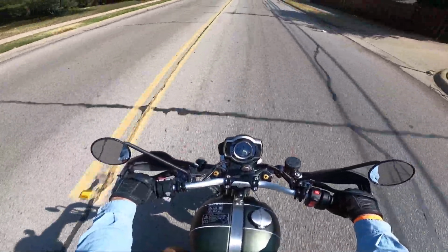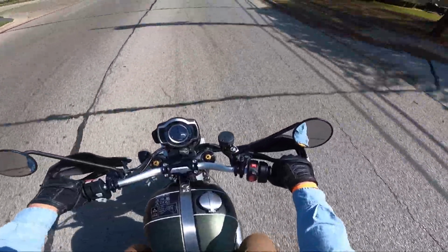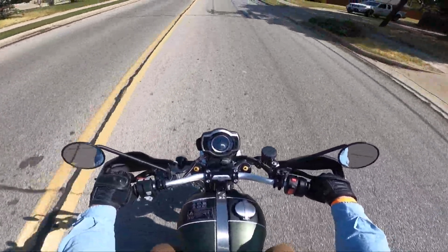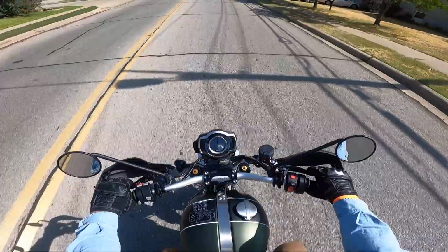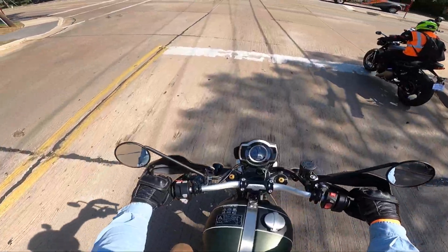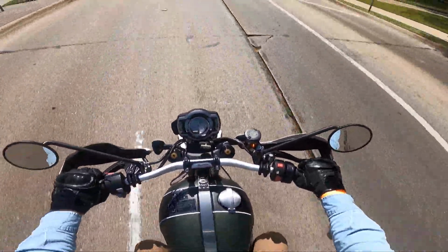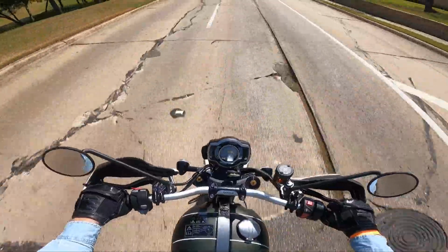When I was doing my research on these bikes, I never would have thought about a Triumph at all. Obviously I knew they were a thing, but a friend of mine actually works at this dealership. He was like, hey man, you should come do this demo ride. And I was like, okay, cool. I'll ride a Triumph. That sounds fun.